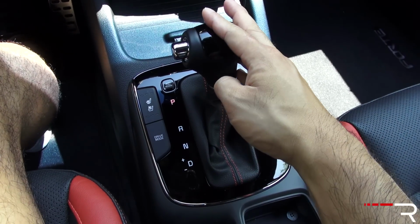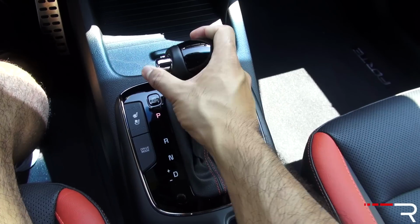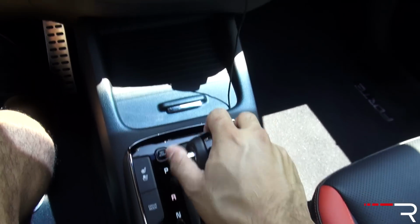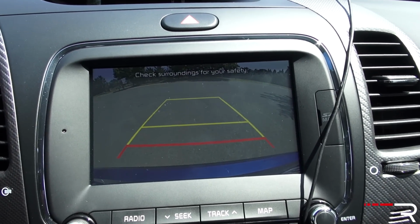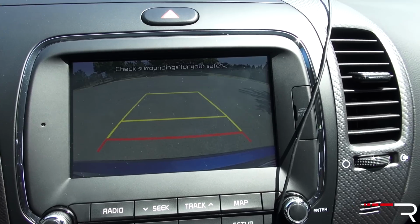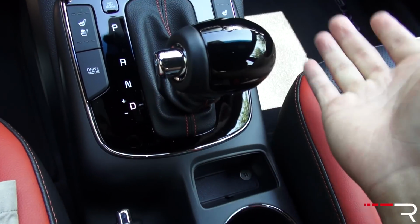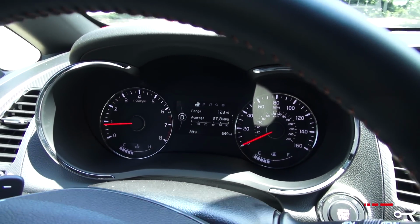Now, this of course controls the 7-speed dual clutch automated manual. This is an optional transmission. I would probably go for the 6-speed manual since I loved it in the Elantra Sport so much. When you put the vehicle into reverse, Kia does give you a backup camera. It's pretty basic though. There's no trajectory. It just has distance markers, no parking sensors, of course. The shifter itself is the traditional PRND with a manual mode here. In addition to the paddles, there's also a drive mode here that cycles between normal or sport mode, which will show you in the instrument panel.